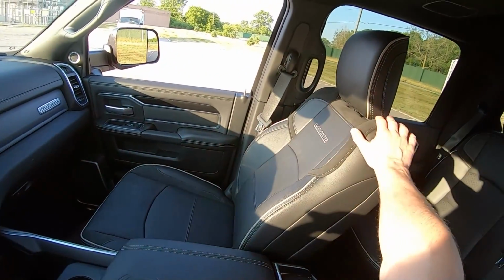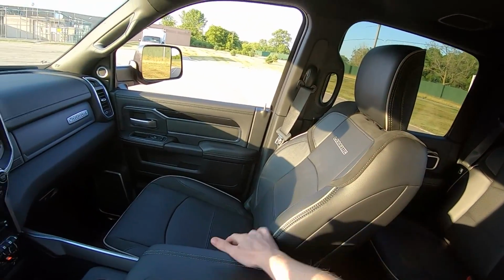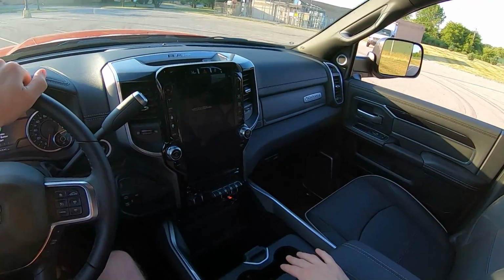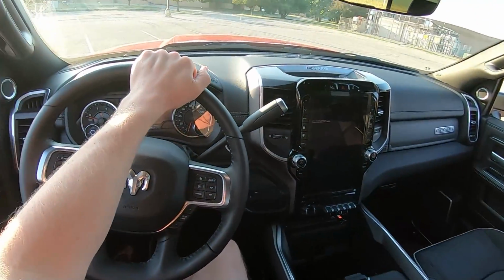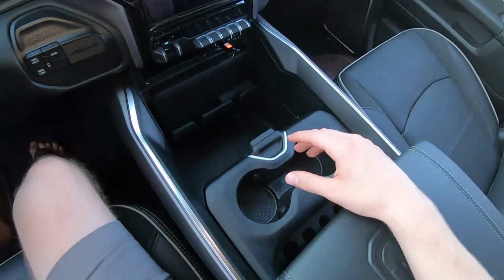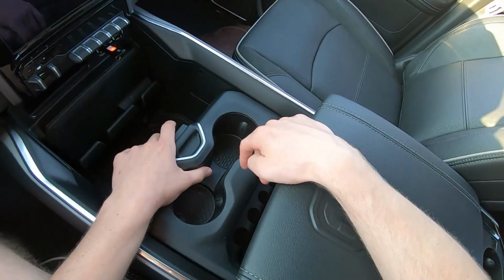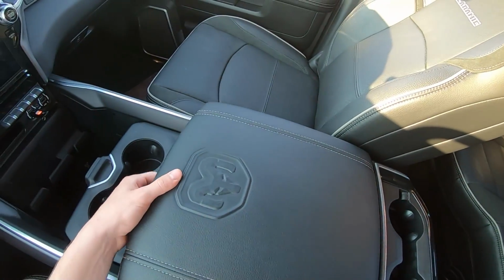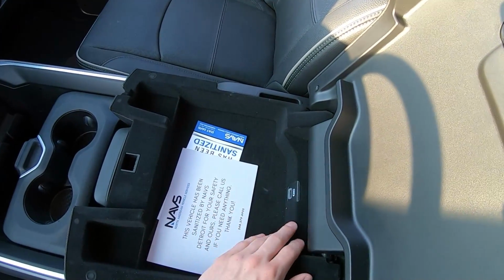Just soaking in the nice leather seats with some Alcantara accents here, with the big old Ram logo there in the middle. This huge center console is vast but also functional. So you've got this big armrest here that comes up. This top portion, all felty, so nothing hard, nothing's going to rattle.